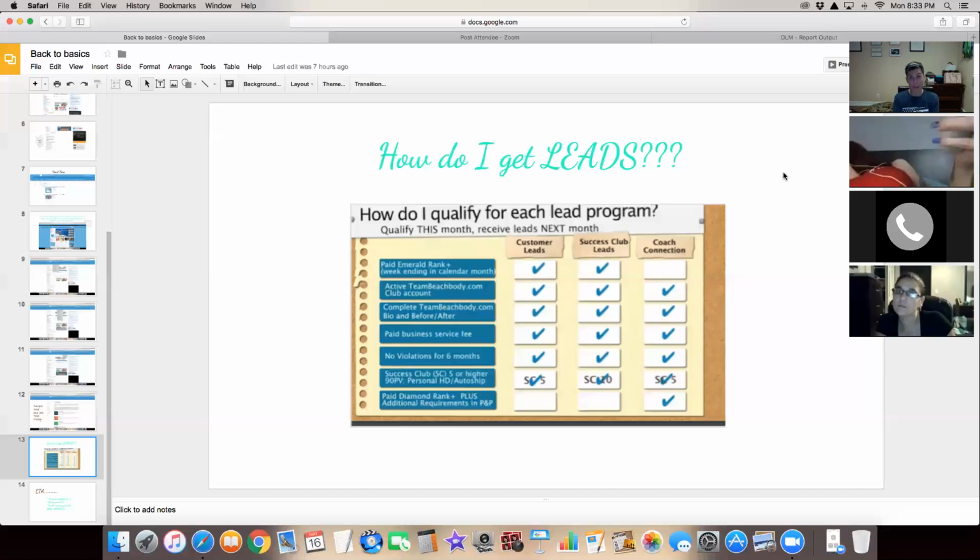Now remember, also in both of these leads, you have to have your 90 PV, which means you have to be having your Shakeology every month. If you're not at the 90 PV, you're not going to get any leads. So you can be an Emerald and you could have paused your Shakeology for 1 month. You're not going to get leads for that month, even if you hit Success Club. So keep your shakes. If you find you have an extra bag, the next time get a box of packets and maybe sell the samples for $4 a sample, or give them away to a couple people and let them try it.